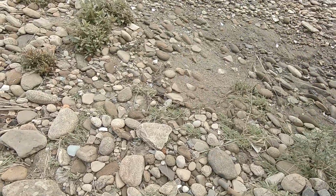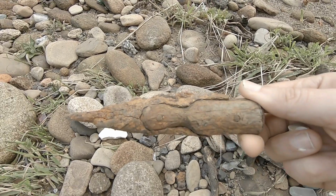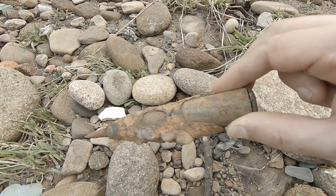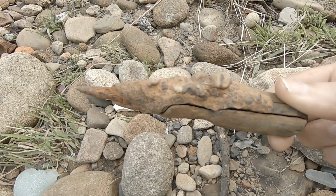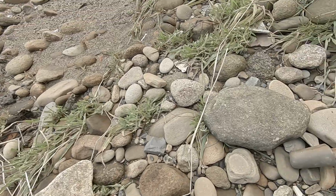I can see two interesting things. That looks... I think the handle was shaped strangely before the rust aggregation thing happened, so maybe a very old screwdriver. That's the only thing I can think of with handles shaped like this. Anyone have any other ideas?